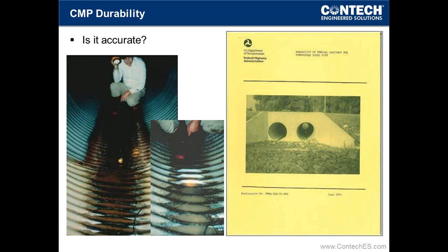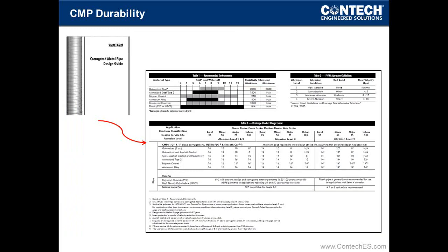Much of this is summarized in an FHWA report from 1991. From there, really, the research slowed down a great deal because we know everything there is to know. We've summarized all that knowledge on 2 pages in our CMP design guide. And based on a 2-year velocity and an assessment of the level of abrasion, you can assign an abrasion level per FHWA's criteria. That's the upper right-hand corner. Then you can go to the chart in the center, and based on whether you want a 25, 50, 75, or 100-year service life, you can select the right material.